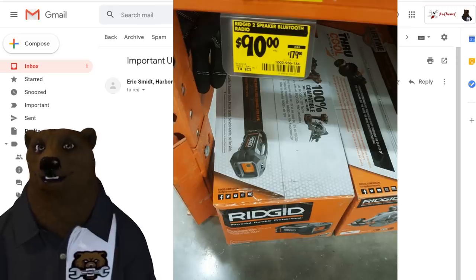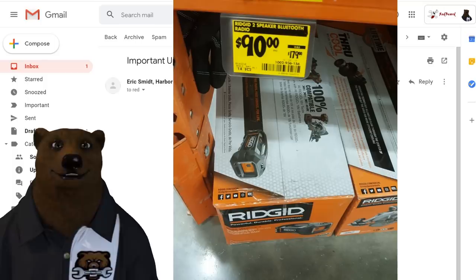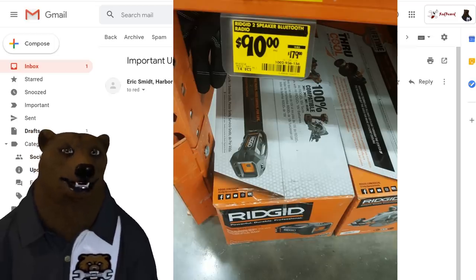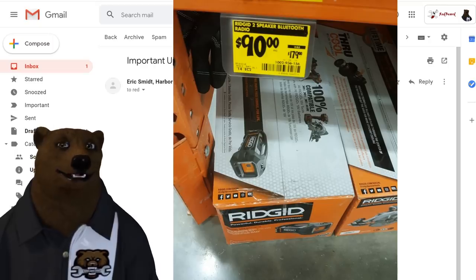All right, other deals that we have over there. Apparently, some people are finding the Ridgid deal that people have been talking about. That is the speaker with Bluetooth radio, normally $180, on clearance now. Now, remember, that's always at the end cap, at the end of the store. You're not going to find this deal online, probably. So that is $90 there.